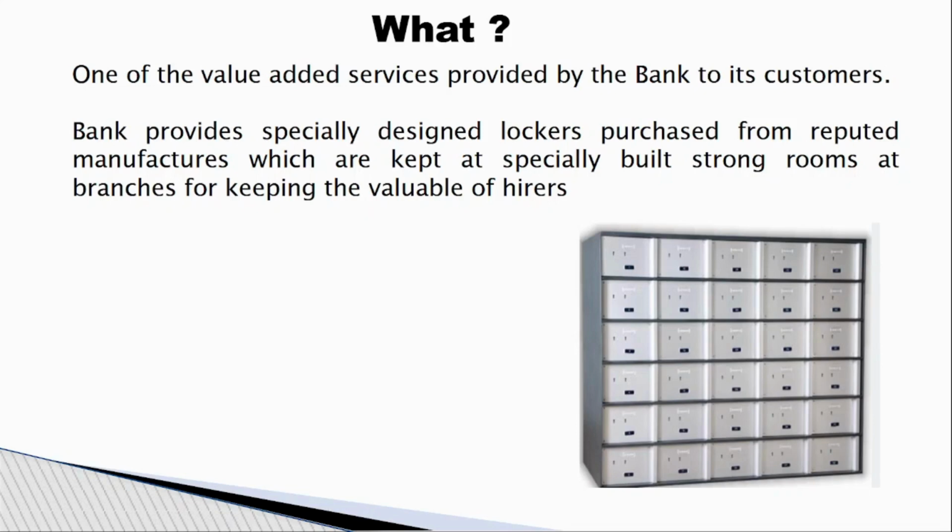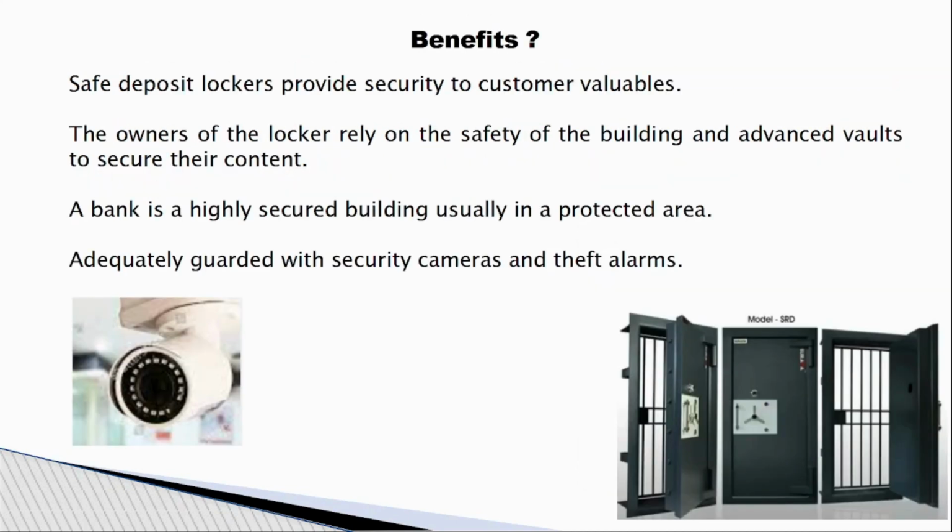These lockers will be purchased from reputed manufacturers. All these lockers will be kept in a strong room with 100% security so that customers will keep their valuables in the lockers. So what are the benefits?